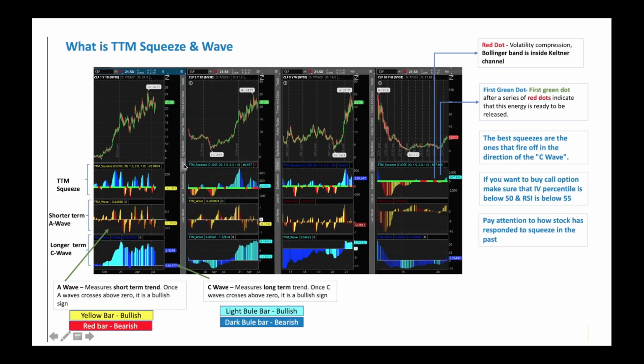So with that, what is TTM Squeeze? TTM Squeeze is an indicator to tell you when a market is going to shift from a trading range to either higher or lower. So we got to look at the red dots here. Red dots will tell you there is some compression in volatility. When you see a red dot, you got to see what the longer term wave is doing. If the longer term wave is above zero, like what you see here, this is the zero line here, then it's a bullish sign.